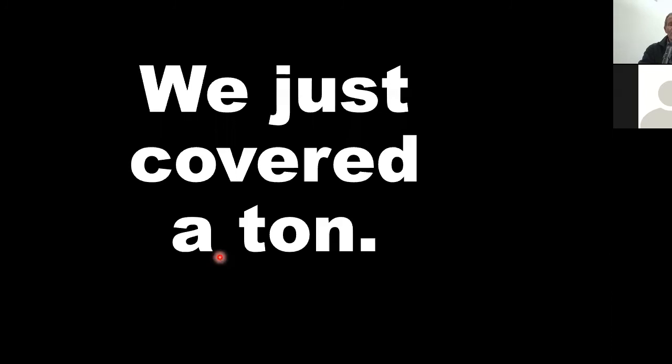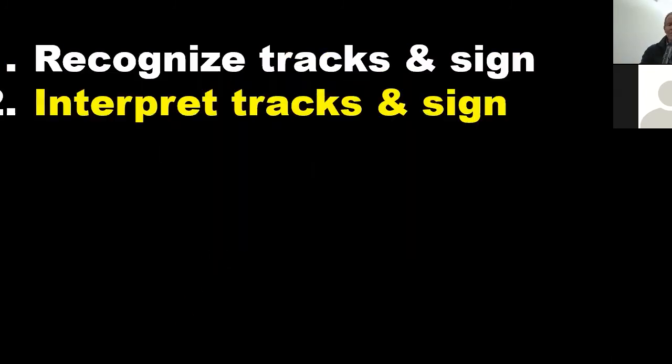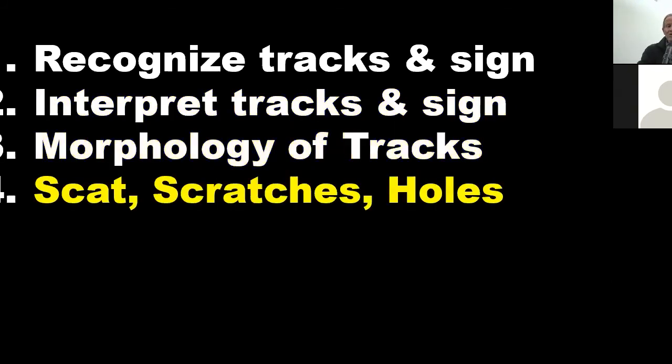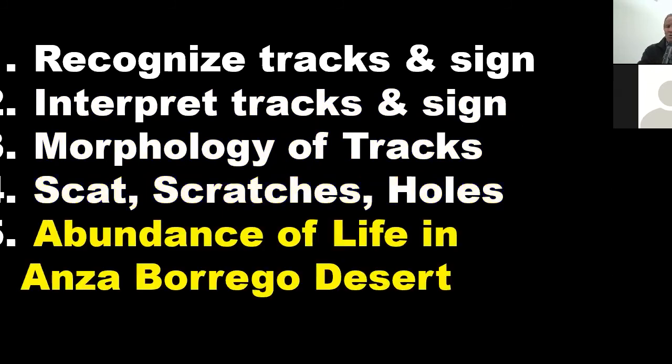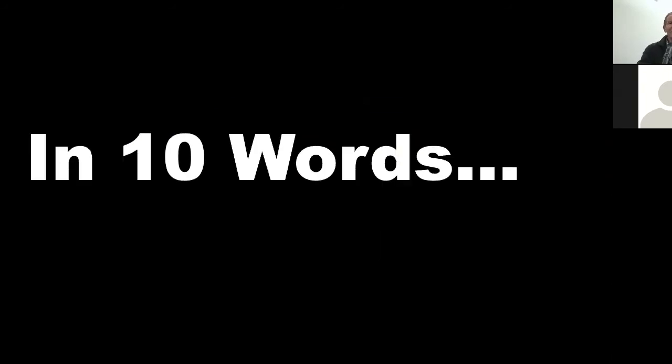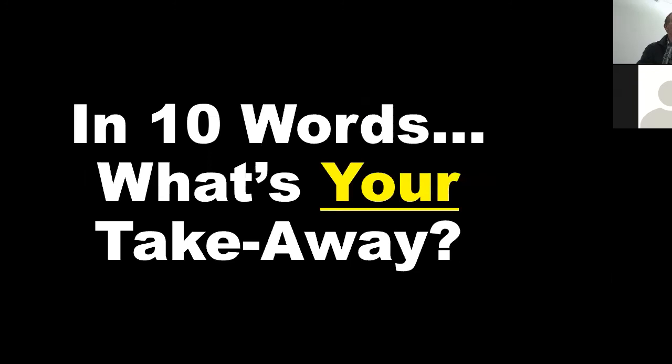So we covered a ton, didn't we? A lot of animals. We learned how to recognize track and sign. We learned how to interpret track and sign. We learned about the morphology of tracks, scat, holes, abundance of life in the desert. But before we get to questions and answers, I'd like you, in 10 words, to think to yourself or say to the person next to you, what's your takeaway from this? What's your aha, what you got today from this talk? Something you didn't know before.